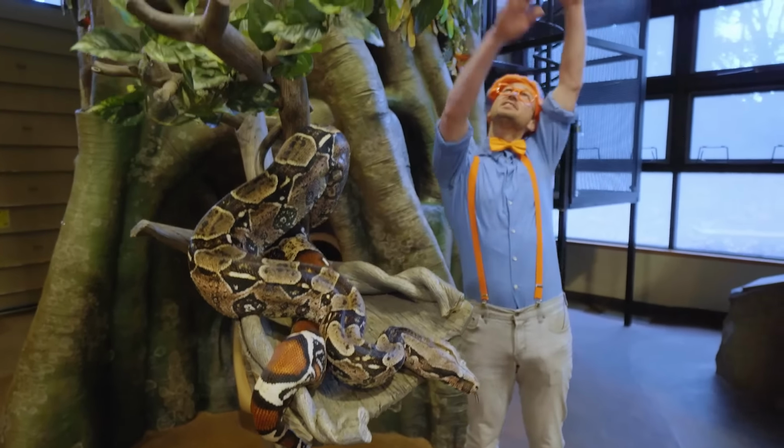This penguin likes my suspender. Tickles. Hey. Oh, this penguin is so soft. Yeah, since penguins are birds, they have a lot of feathers. And these feathers are really small and dense on its body. Oh, hey, cutie.